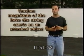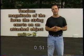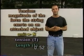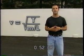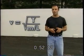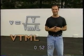Tension is the magnitude of the force the string exerts on an attached object. The unit of tension is the Newton, and it's represented by capital T. Length is represented by capital L. So we can write the formula wave speed equals the square root of tension over mass per unit length as V equals the square root of T over m divided by L. And we can remember that equation by saying Vitmol.